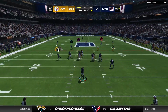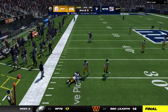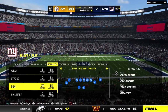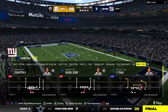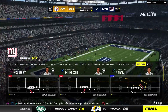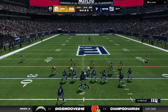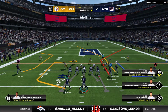Throwing Jones. He dumps it off to Barkley. And this will be a gain of 5 as he gets it to the 30. And with just 1 second remaining in the first half, they'll call the timeout. And unless this is a quick incompletion, this is likely the last play here of this first half.